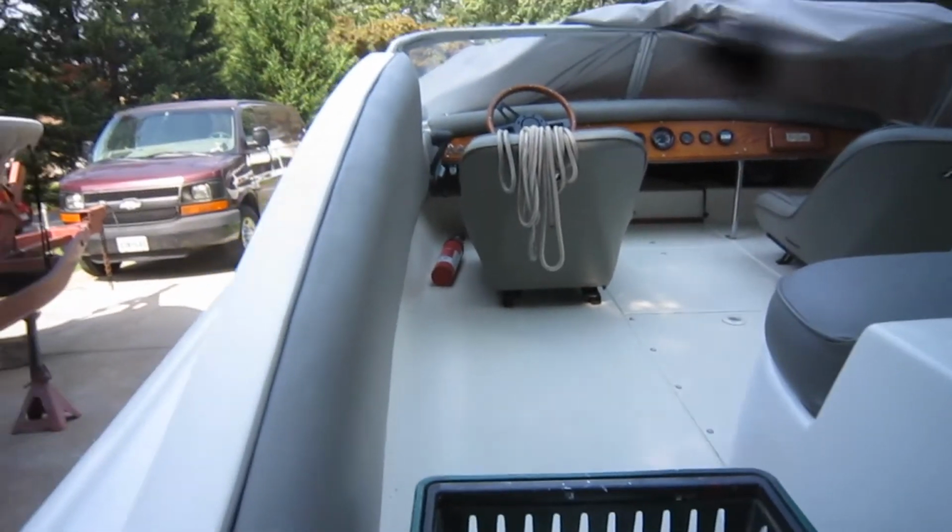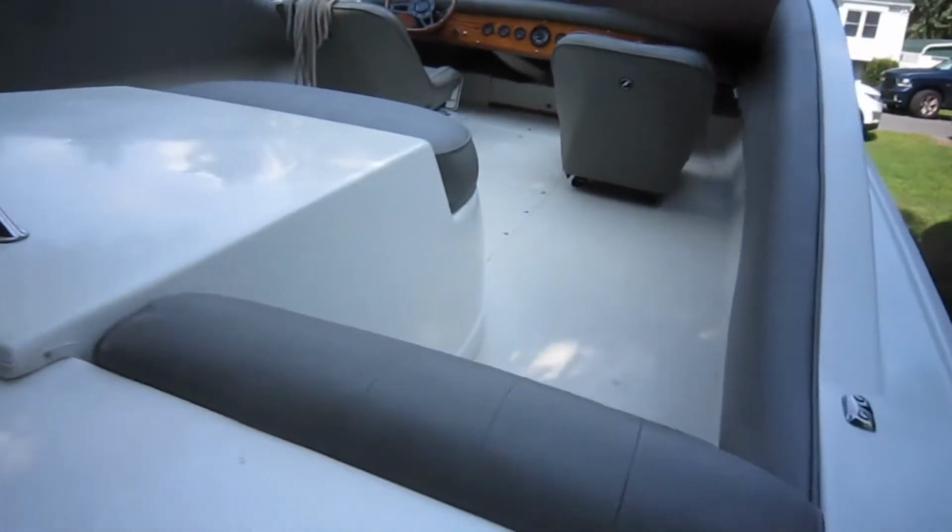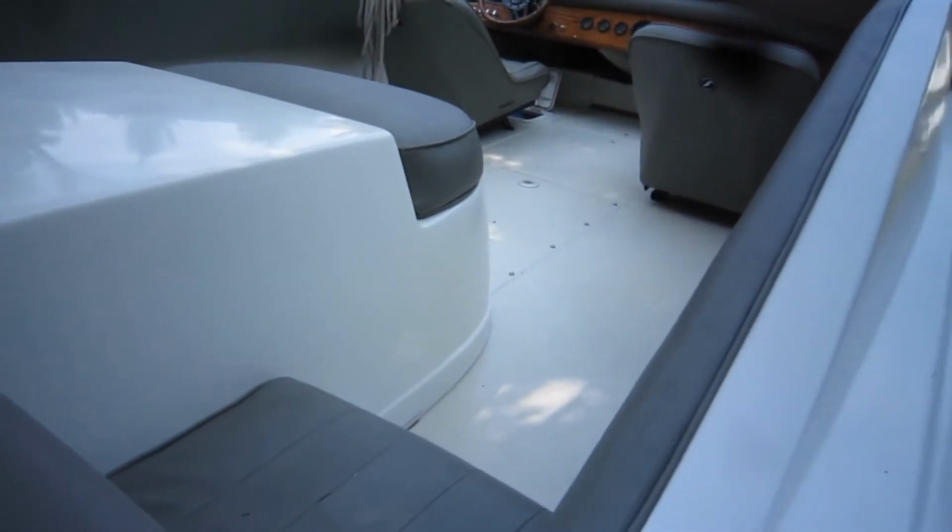But the reason I'm bringing all this up is I do have to build this motor box. And it has now gotten me thinking that this motor box is probably going to be short.